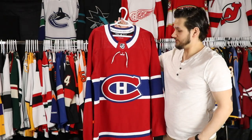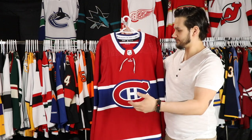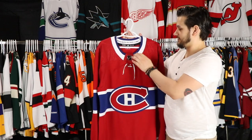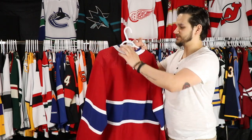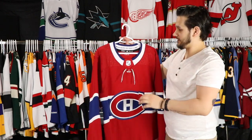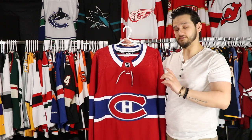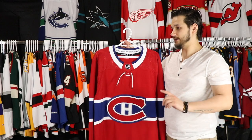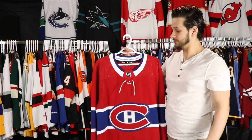All right, up next, we have their home jersey from 2017 up until present, current days. Again, Adidas, it is blank. I got this from Ben H Sports. I'm going to be getting Thomas Tatar put on this jersey. And yeah, the collar is not ideal. It's kind of like Chicago's that they had. I don't think it's as bad as Chicago's. I don't think this is still the worst collar in the NHL.